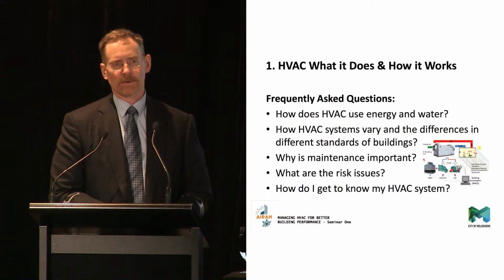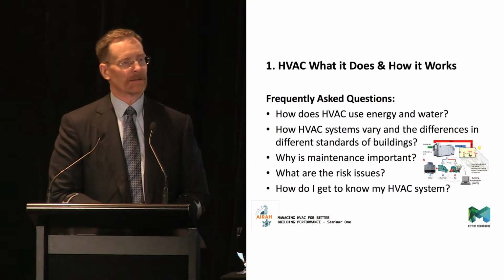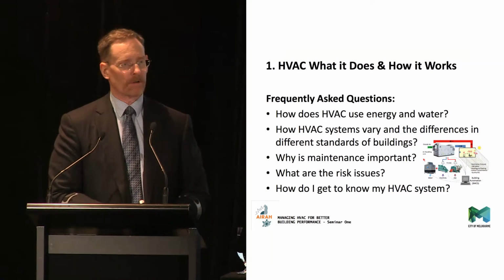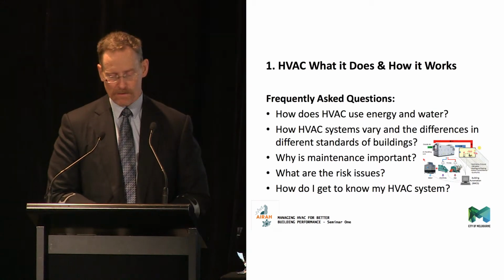How they vary in different buildings in terms of age and quality. Obviously, age and quality are a big thing. I mentioned before about amenity. There's a bit of a standard thing too, so if you've got a premium grade building, you'll have a premium grade air conditioning system capable of maintaining conditions and reliability and what have you. You've got a cheaper type of building, something that perhaps is not quite at the same standard, you'll have, again, a system which is not quite at the same standard.